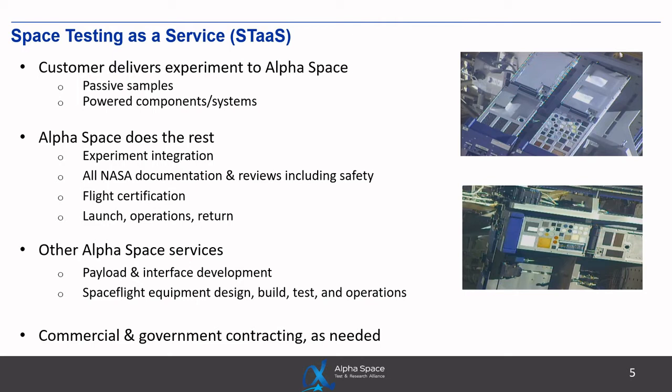AlphaSpace's business is to provide space testing as a service, which enables our customers to focus entirely on getting results. We do all the rest. After delivering experiment hardware to us, AlphaSpace integrates the experiment into one of our MISSE carriers, completes all NASA documentation and reviews, obtains flight certification, secures a launch, performs on-orbit operations, and then returns the experiment to the customer after the flight. We try to make it very easy to test in space.